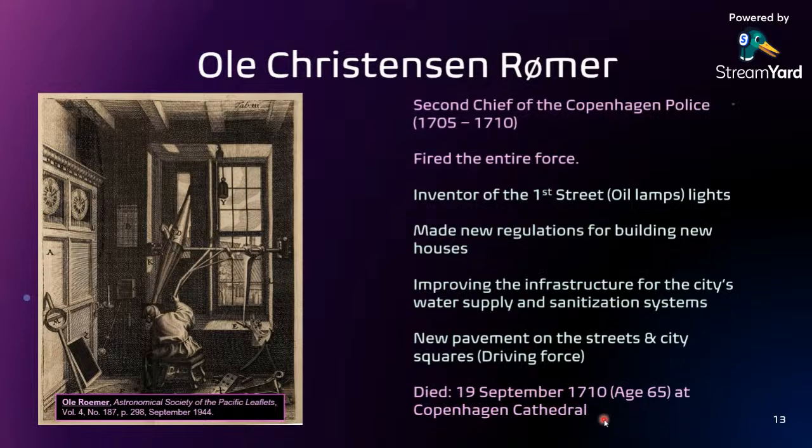These are some of his achievements in terms of improving Copenhagen's water supply and sanitation systems. He actually was the second chief of the Copenhagen police. He was the first to invent street oil lamp lights for any city on Earth in the pre-modern era, in the scientific renaissance of astronomy, and that was around the time of the late, well, I forgot what the year was. It was in the late 17th century. And of course, he died in 1710 at the age of 65 in Copenhagen.